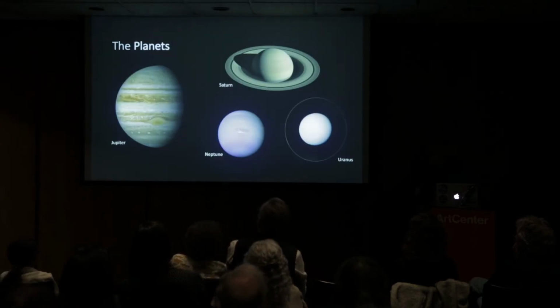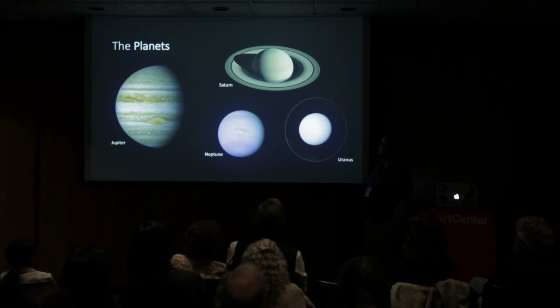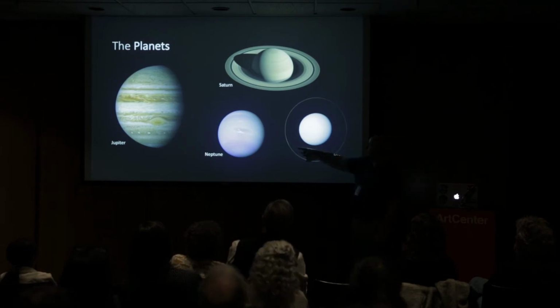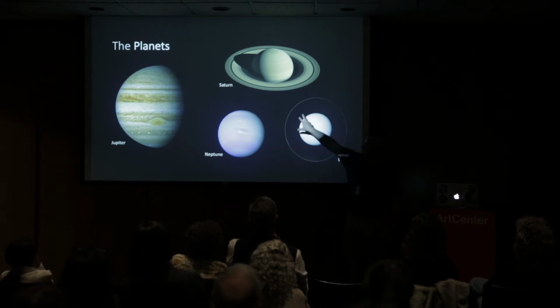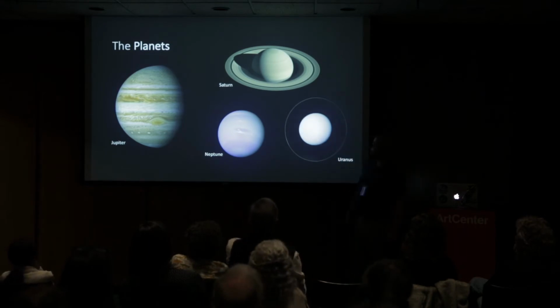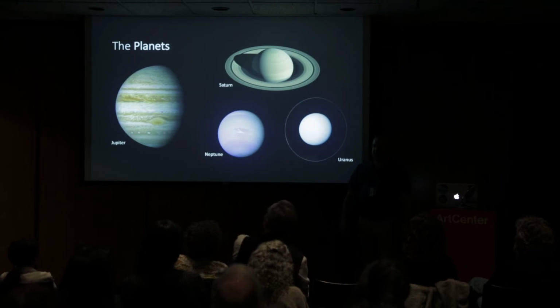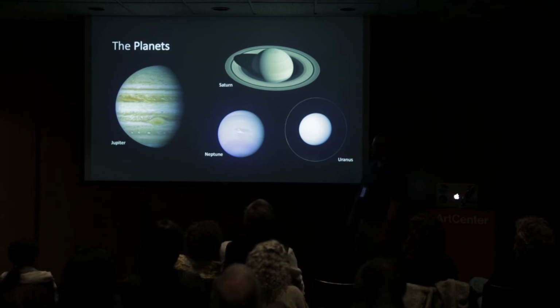So, the planets that we're focusing on, I'm sure you're all familiar with them. These are images that I've processed. We've got Jupiter, and these aren't to scale. Jupiter, Saturn, Neptune, and Uranus. These 3 are in true color, so that's as you'd see them if you were out there. Jupiter, that's using a near-infrared band, so it's a little off what you would see close.